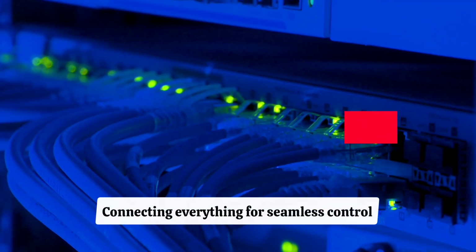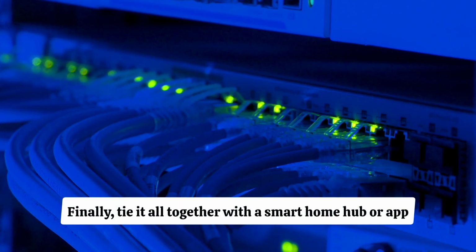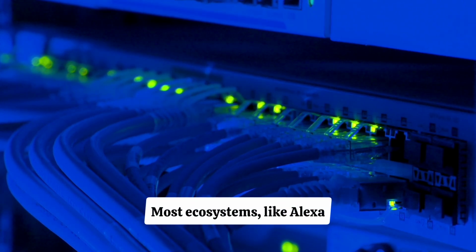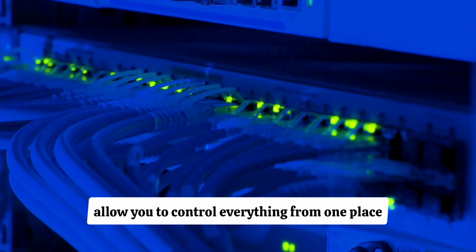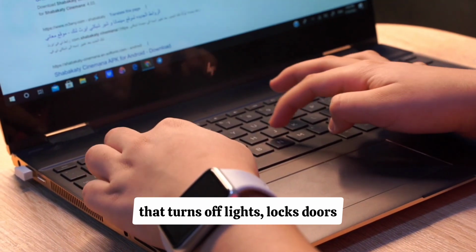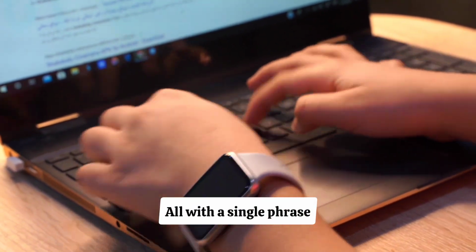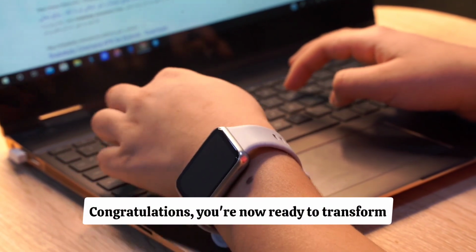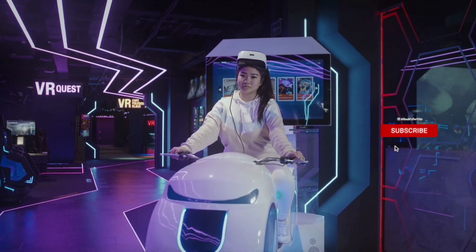9. Connecting everything for seamless control. Finally, tie it all together with a smart home hub or app. Most ecosystems, like Alexa or Google Home, allow you to control everything from one place. Customize routines, like a good night command that turns off lights, locks doors, and lowers the thermostat, all with a single phrase. Congratulations! You're now ready to transform your home into a smart haven for 2025.